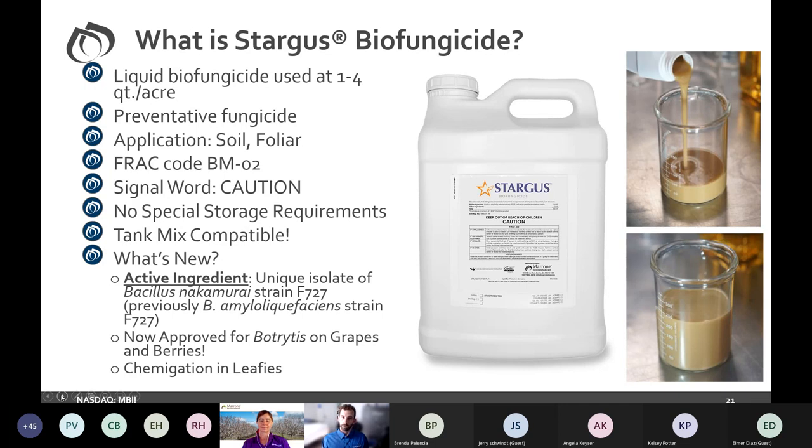New on the label this year, or I should say as of last year towards the end, we now have approval for spraying botrytis on grapes and on berries. It also has a label for chemigation in leafies, which is applicable here. And we've also added fusarium to that label as well.